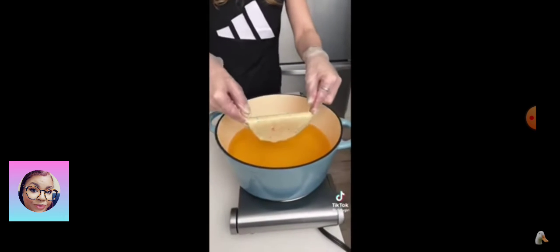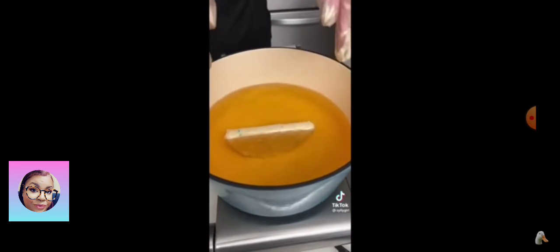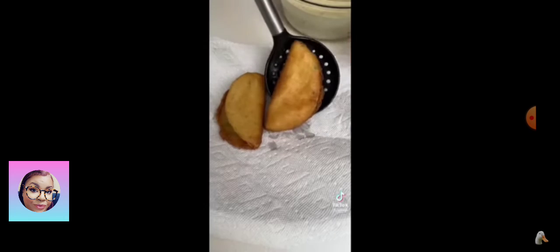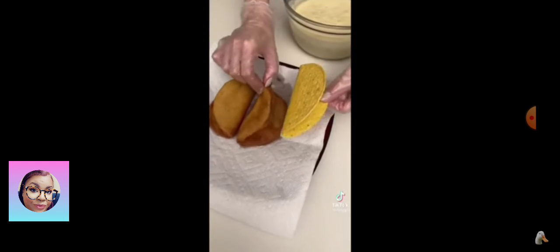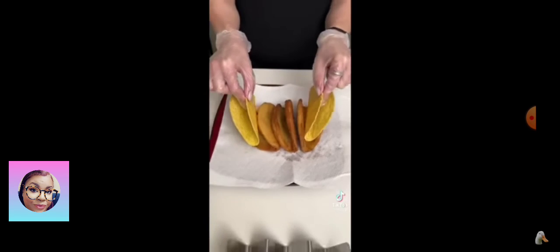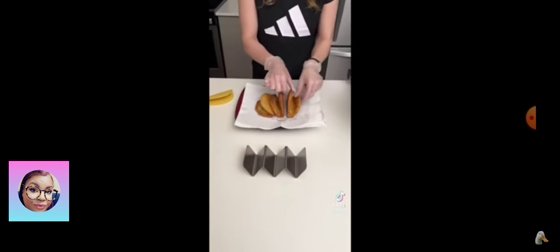We want to dip it in some hot oil. Be gentle, don't burn your fingers. This one should be done. Take it out and transfer that over here, right next to the other one. Now we're going to take another taco shell and place it inside for it to hold its shape while it dries. Now once they're cool, we're going to remove our taco shells and place them into our taco holder.